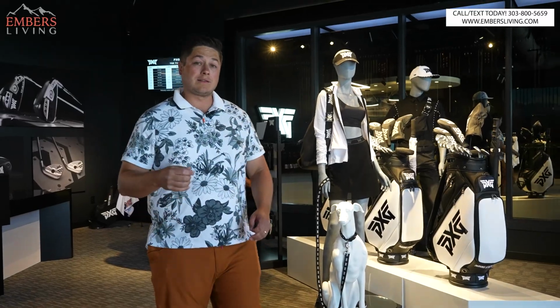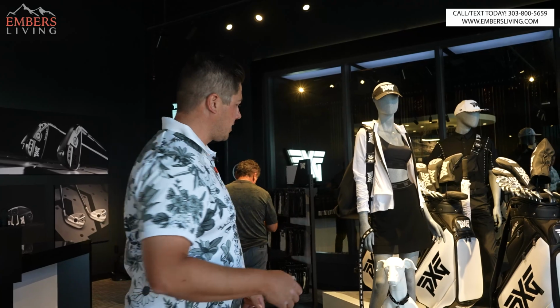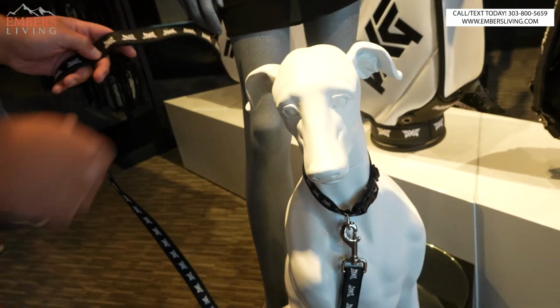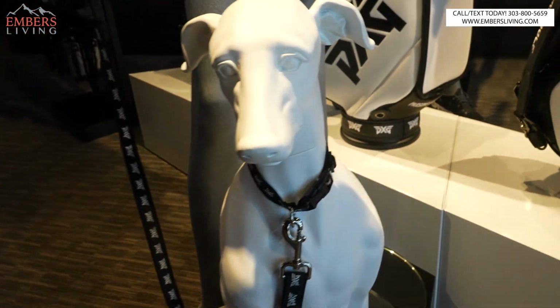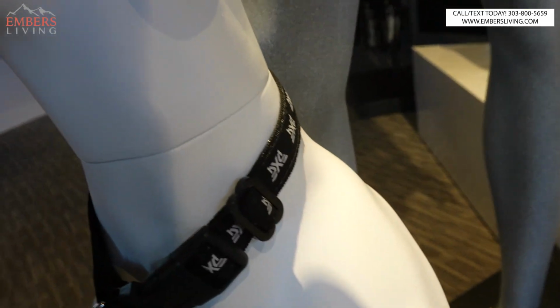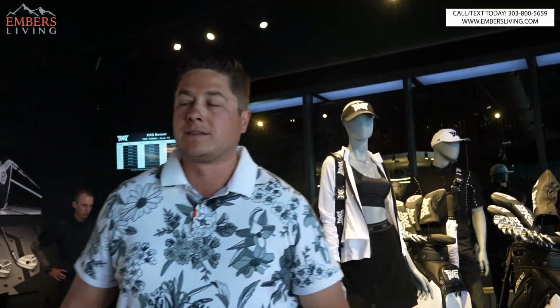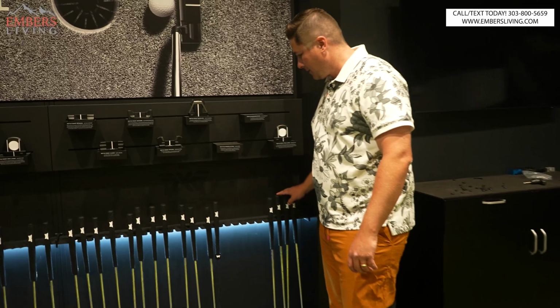You guys thought the candles weren't enough? If you need more PXG in your life and you got the candle, check this out. Even when you're walking your dog, you can have PXG on the brain. Everyone needs a PXG dog leash. Oh my goodness, it's a PXG collar too. That's crazy. Look, they got all the putter heads.